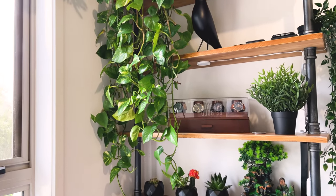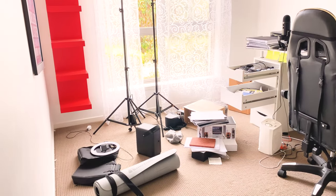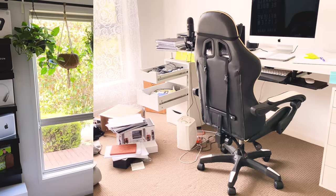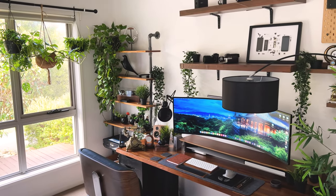Moving along, the next thing to have in mind is storage. This will help you avoid a lot of visual clutter, and I have to admit this hasn't always been the case for my home office, but after I did my home office makeover, that completely changed. Link to the video is somewhere up there.